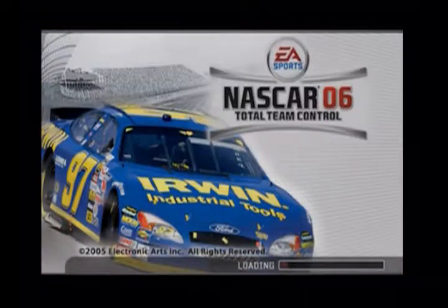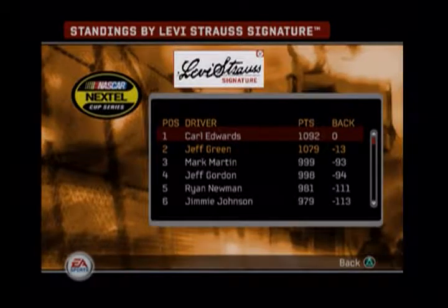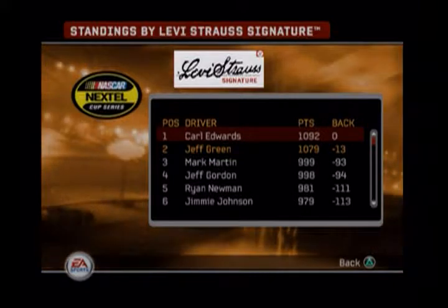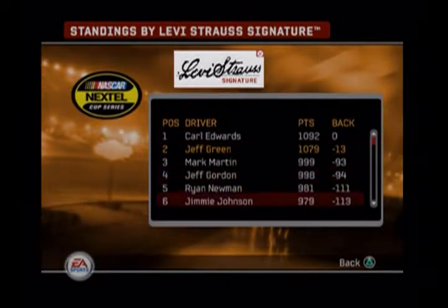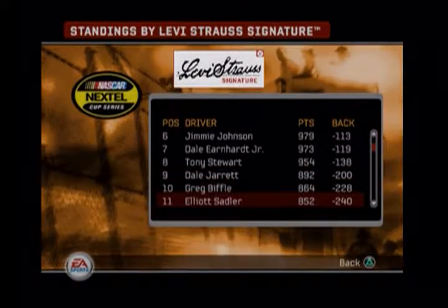Now let's check the points. Okay then, here are the point standings after Texas Motor Speedway. Carl Edwards is still your points leader, but we are 13 points back. We have moved ahead of Mark Martin into 2nd position. There's only a point between Martin and Gordon going into Phoenix. Jimmy Johnson is in 6th. Junior's moved down to 7th. Dale Jarrett is still in 9th.